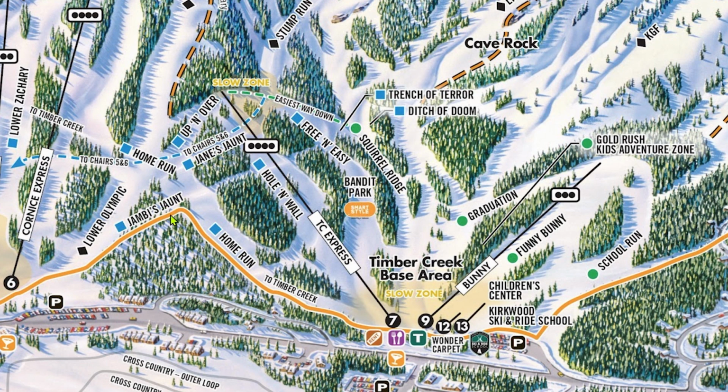The lower part of Home Run is fun, although it's the main road for people coming from Mountain Village to Timber Creek, and as such gets skied out towards the end of the day when everyone's trying to come back.